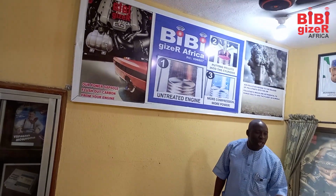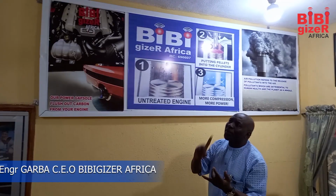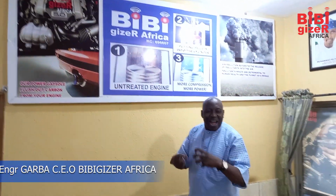Number one, your engine: as long as you burn petrol, you burn carbon, so automatically there is an accumulation of carbon as a result of the burning of the petrol and gas. The accumulated carbon has the capacity to weaken the engine. Automatically, if you burn petrol and gas, there is accumulated carbon.